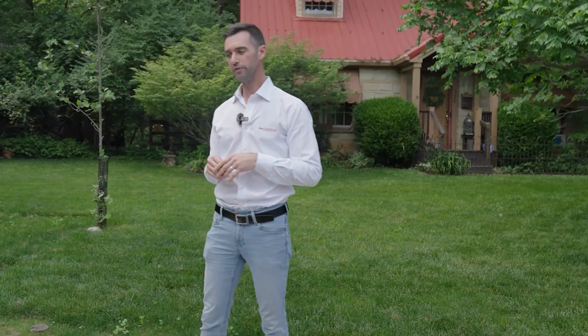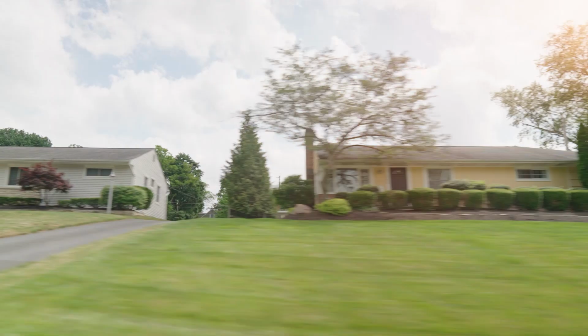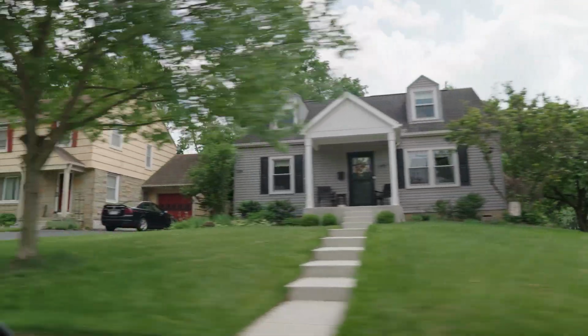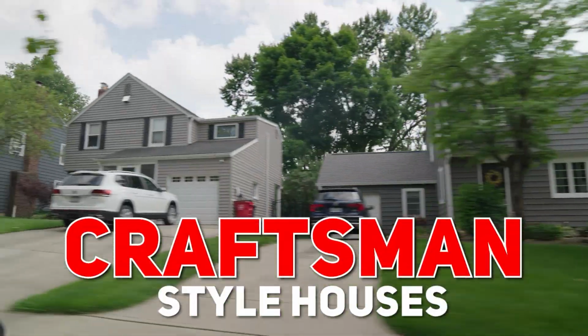All right, so if you're thinking about moving to Worthington, let's start with the entry level. And we're in Colonial Hills right now. Average size of house in Colonial Hills is gonna be between 1,400 square feet and a maximum 2,000 square feet. I looked up the records. Every single house in this neighborhood is gonna be below 2,000 square feet. The most popular style houses in a neighborhood like this are gonna be Cape Cod style houses. And there's also a lot of 2-story houses and a lot of like cool craftsman style houses.